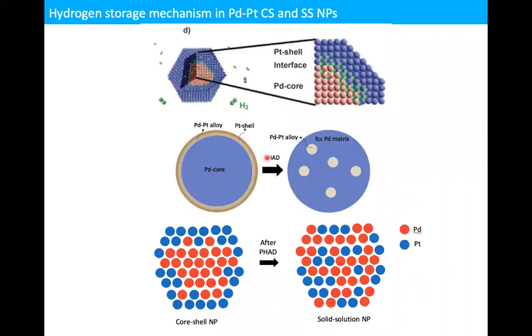Moreover, after the process of hydrogen absorption and desorption, this interfacial region gets distributed homogeneously in the matrix of palladium, and due to the higher coverage area of these active sites for the hydrogen storage, we get the higher hydrogen storage property in the solid solution nanoparticle as compared to the core-shell nanoparticle.